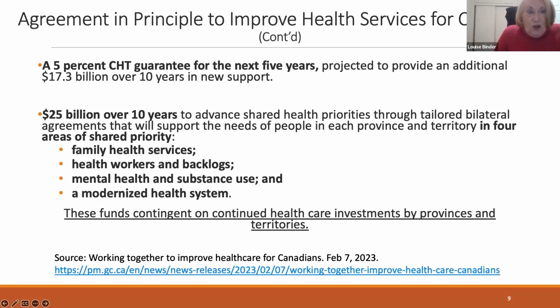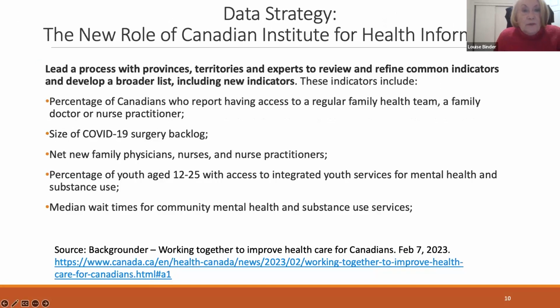So let's move on to the next slide, which talks about another part of that agreement between the federal government and the provinces that they made in February. For the first time, they set up a new role for the Canadian Institute for Health Information, which is a federal body, and they're going to lead a process with the provinces and territories and experts to review and refine common indicators and develop a broader list for data indicators. And there are quite a few here. And this is, again, coming out of the pandemic.